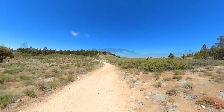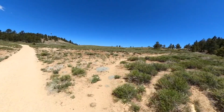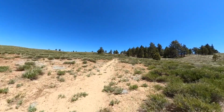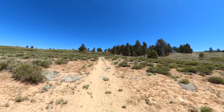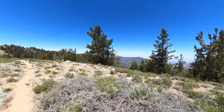Now what we're going to do is, instead of going straight on the dirt road, we're going to go on this little side trail here. So we're going to make the right. You got to keep your eyes open for it because it's not super obvious. We're going to make the right, and it actually goes kind of away from Mount Pinos for a little bit, and it's going to curve around to the left up ahead. But what it's going to give us are some nicer views as we approach the summit.